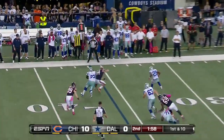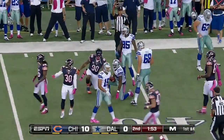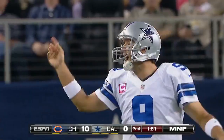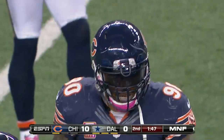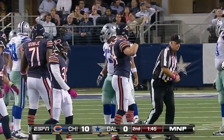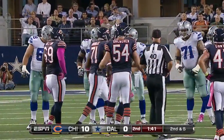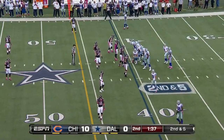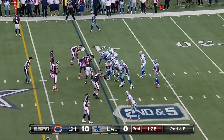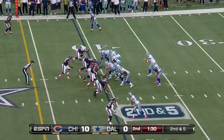Romo tries to screen behind it with Murray. Got past Urlacher. Peppers chases him down. What a run by Peppers to limit the gain. I'll say. DeMarco Murray in the open field on a screen is nasty, scary to a defense. But Julius Peppers showcased great effort running that play down. And Dallas should be in no huddle, hurry up offense mode. The center, Ryan Cook, got tangled up on that play. He was headed towards the sideline and then circles back for the snap.